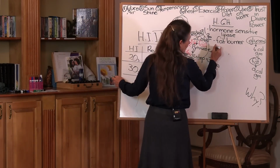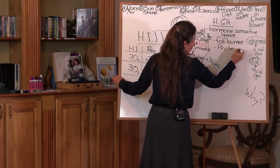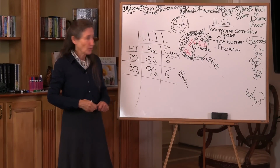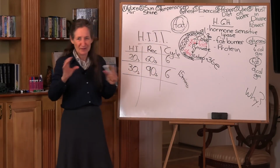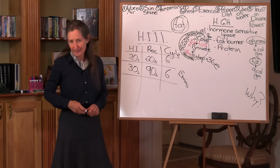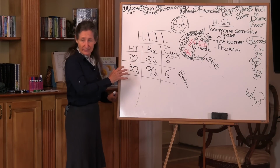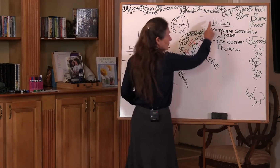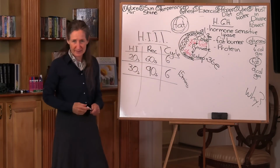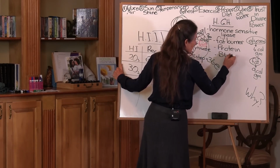The human growth hormone also increases the body's ability to process protein. We've looked at the importance of protein this week, the importance of eating sufficient protein. We've looked at the importance of not drinking with the meals, or we'll water down our hydrochloric acid, and then it won't be able to break down our protein effectively. And now we're looking at another aspect. The high intensity interval training causes a release of the human growth hormone, which increases the body's ability to utilize protein. The human growth hormone also increases the circulation of the blood to the skin.